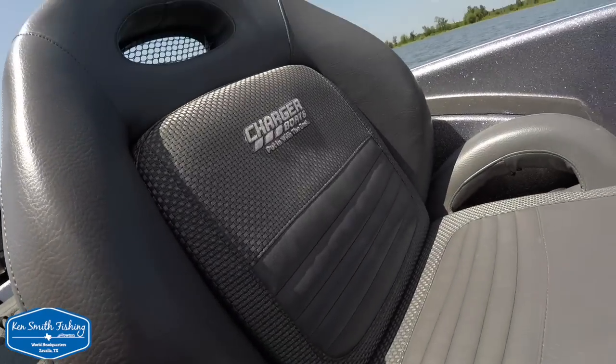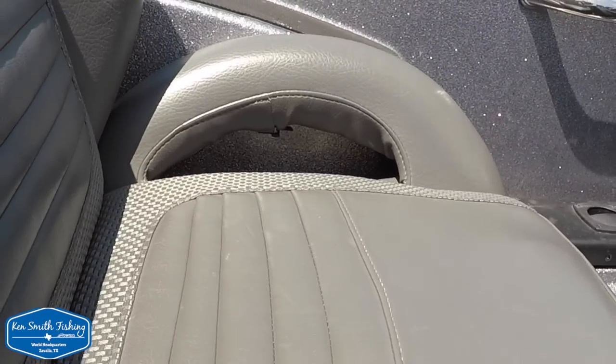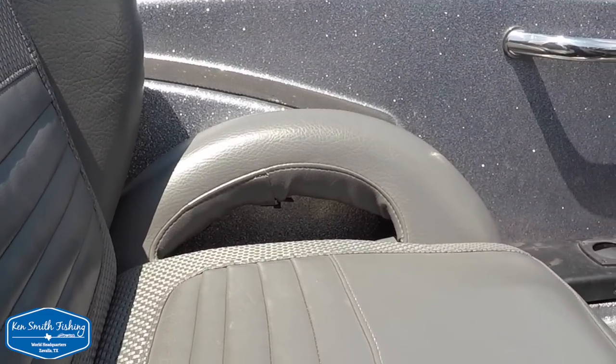I will say on fit and finish, there's things like, you see under there, it looks like maybe the material under the seat wasn't sewn up real well.